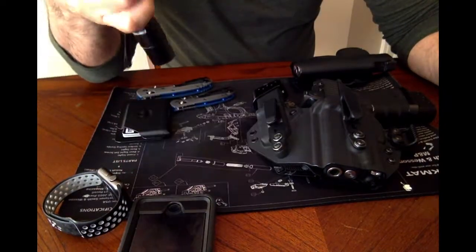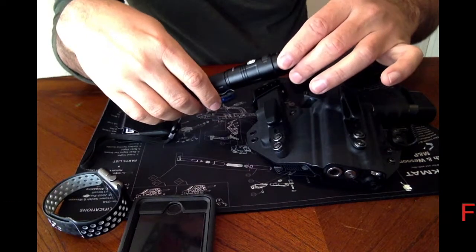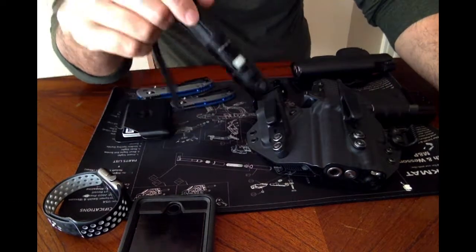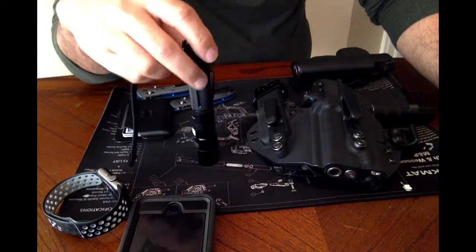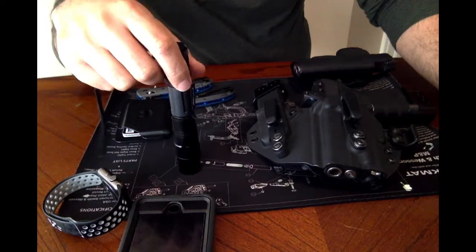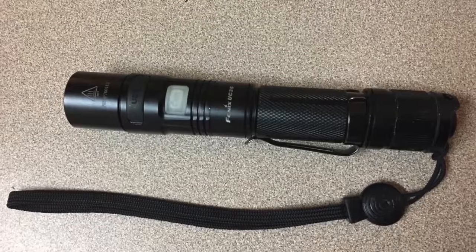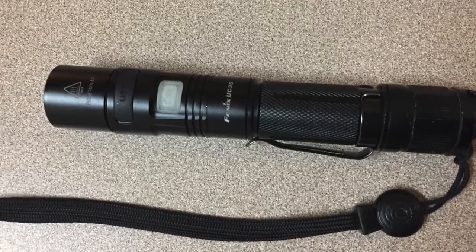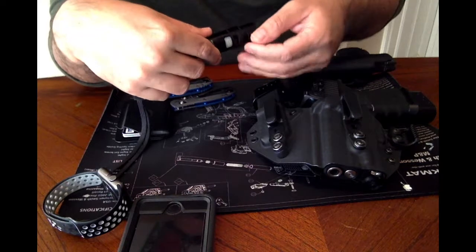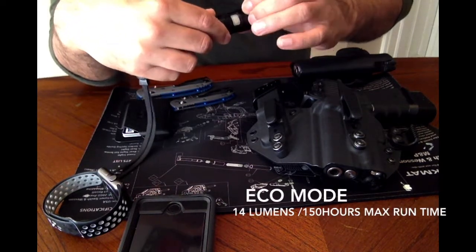I do carry this Fenix UC35. It's a pocket-sized rechargeable flashlight with a tactical tail switch on it. More of my everyday. It's a little large, but it seats very well in my pocket. Surprisingly, it's very, very comfortable. It's got the USB rechargeable on there, so I don't have to worry about battery running low. I do have spares, but if I'm ever running low, I can always charge it or switch it out.